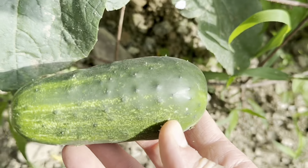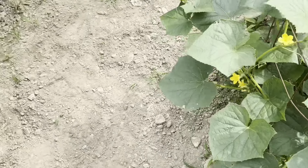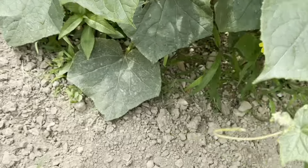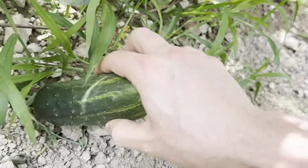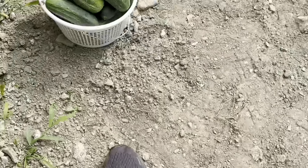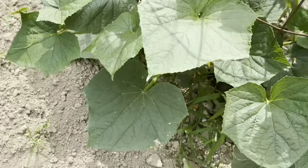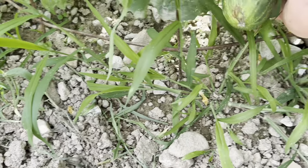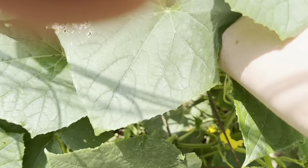Now these just about got too big. Now I've eaten a few of these Max Packs that were a little bit on the big side, and they didn't seem a bit bitter to me. Now it's some of the sweetest cucumbers that I've ever eaten. Really good. Let's see if we can see any more. Oh yeah, there's some more. Might should have brought us two baskets down.